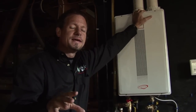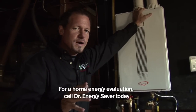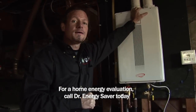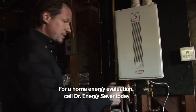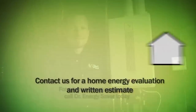And you don't have to wait until your water heater leaks all over the place and needs to be replaced. It is worthwhile replacing it before that happens. If you'd like to generate hot water in your house much more efficiently, never have to worry about running out of hot water, have more floor space because you don't have this big tank in your home, call Dr. Energy Saver. We'd love to help you.